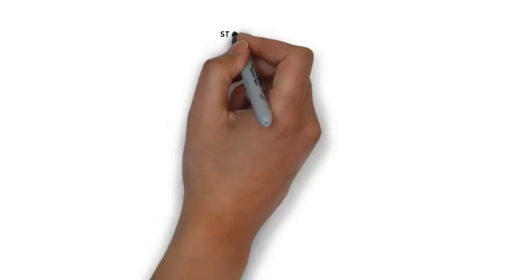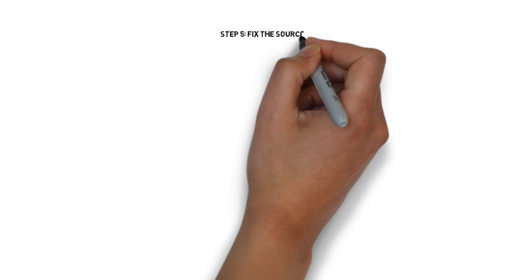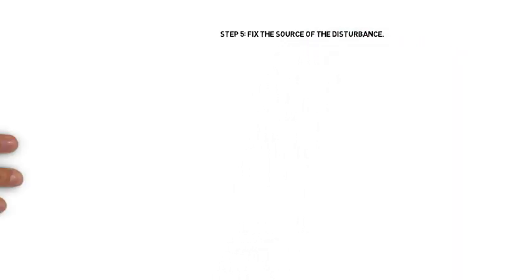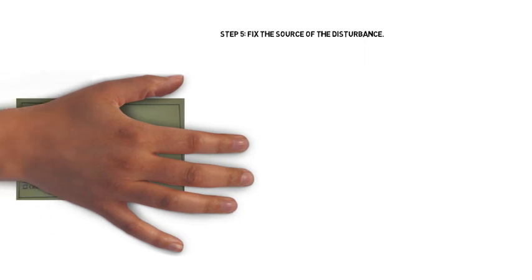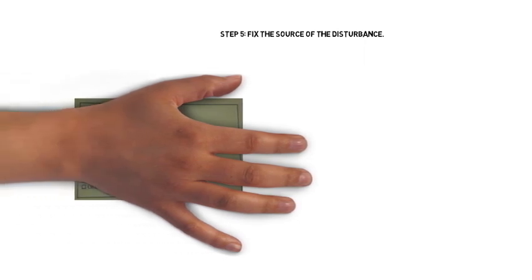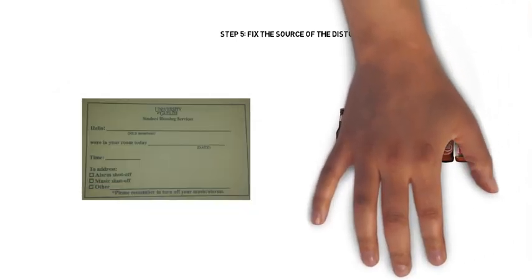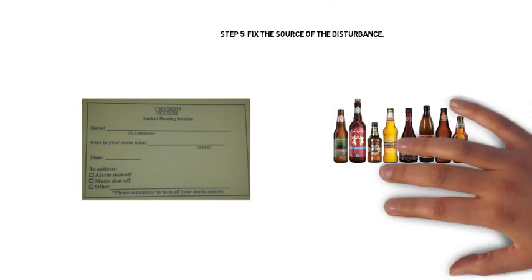Step 5. Fix the source of the disturbance. Turn off the alarm or music. After entering, a notice must be left to indicate the purpose of entry. These notices are pre-made and referred to as a room entry notification slip. They are available from the residence desk area when you sign out a room key.